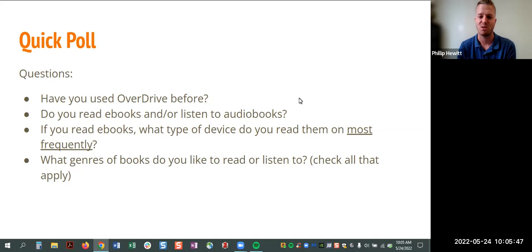We have some answers rolling in here, which is great. I'm going to end the poll and share the results so we can all look at it together. So have you used OverDrive before? Yes, 2 people have at their public library, 4 people have both at Lehigh and at their public library, and 2 people might be new to it. Do you read ebooks and or listen to audiobooks? It looks like 4 people just read ebooks, 2 people just listen to audiobooks, and 2 do both. So everybody partakes in interacting with books, which is great.